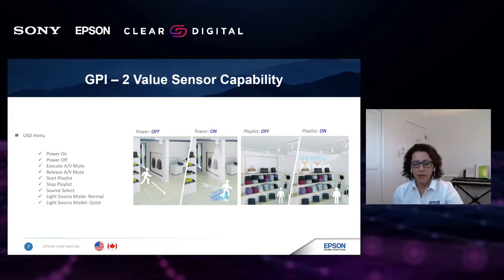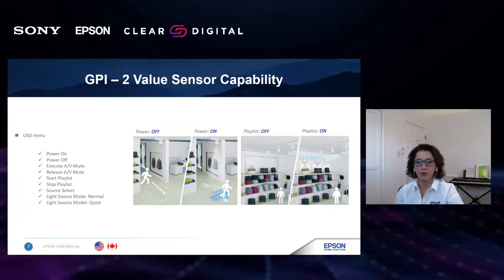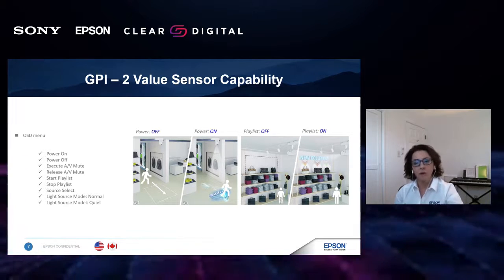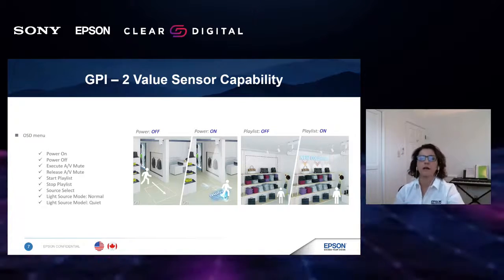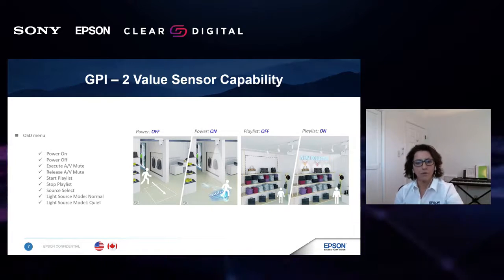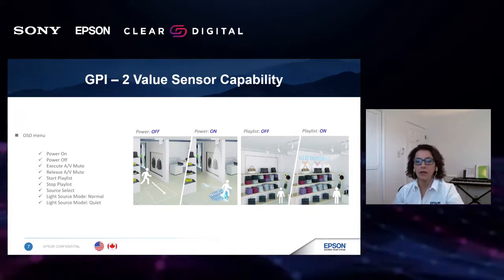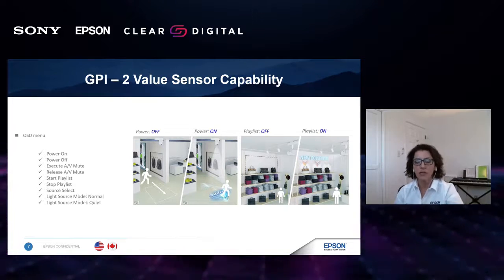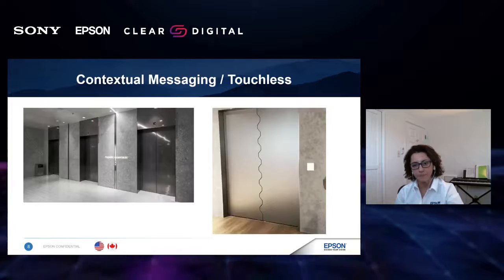Some more on the motion sensing capability: it is basically manageable through the operating system. It can be set so that it can trigger one playlist to another. So let's say when there's no one present, there's no wayfinding information on the floor, but as soon as traffic is sensed, that information can be displayed onto the floor. It could be used in a fitting room where, when people are present, they can learn about the latest promotions or the sizes available to create operational efficiency. So the applications can be unlimited in those scenarios with the motion sensing capability.